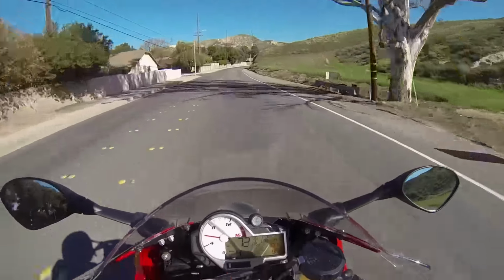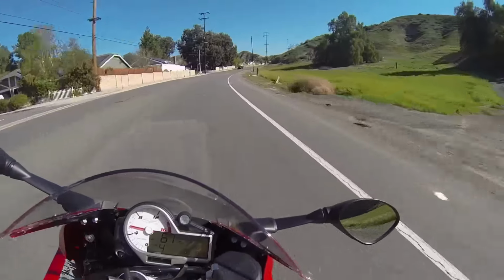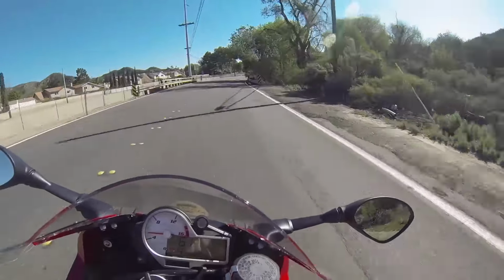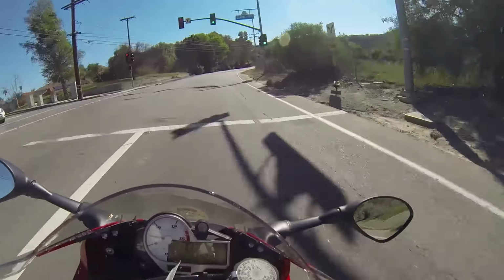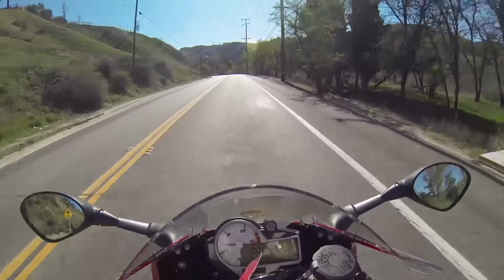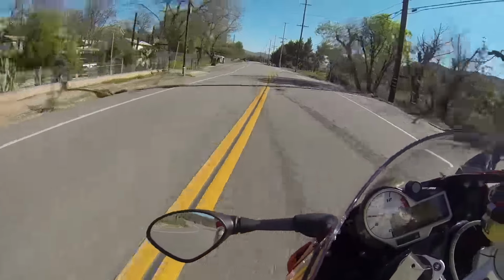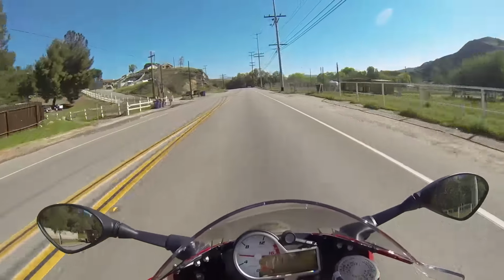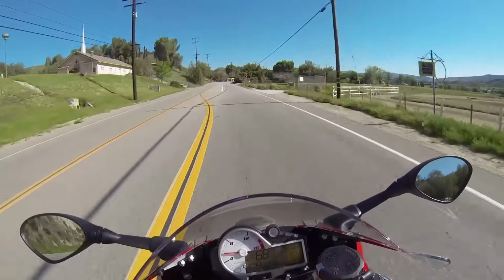Do a mini Bouquet run because this is a dealer bike and I can't go taking a full Bouquet run like I would on a rental. But I can do about 10 miles, so we're going to do a short Bouquet Canyon run. Suspension is quite good, even through the bumpy section. It's so smooth. It does feel like a rocket ship.